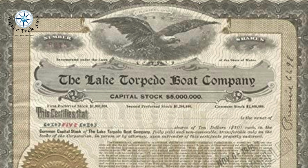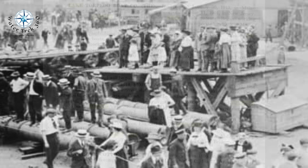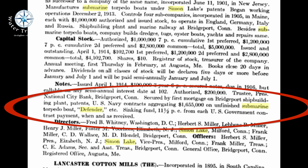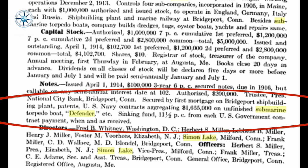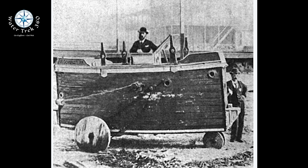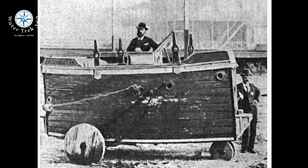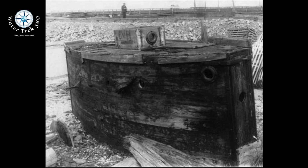By 1914, his company was worth roughly $9 million, and he had $1.65 million in Navy contracts. Oddly, the Defender was still listed as unfinished. His first sub, built in 1894, was the Argonaut Jr. It was wedge-shaped, made of wood, yellow pine, and had 3 wheels to keep it from getting stuck on the sea bottom. It was 14 feet long with a 4-foot beam and a depth of 5 feet.